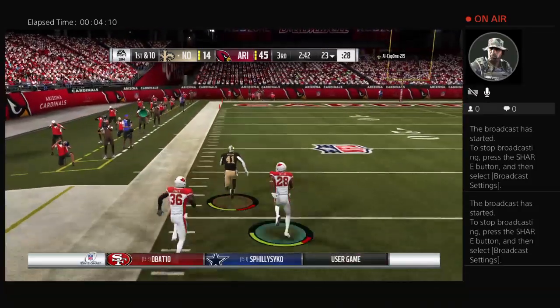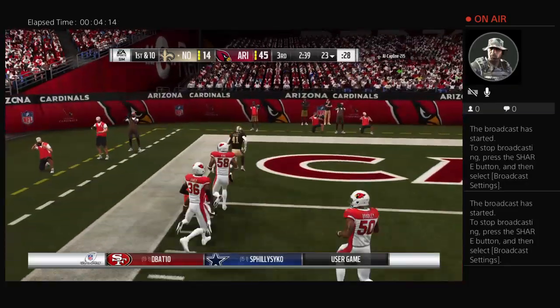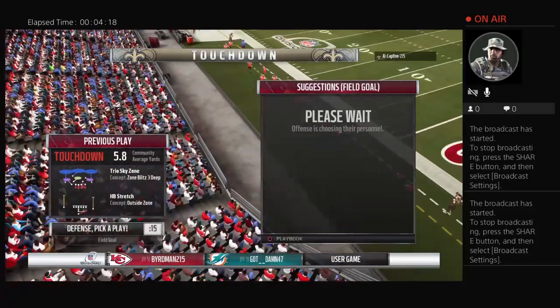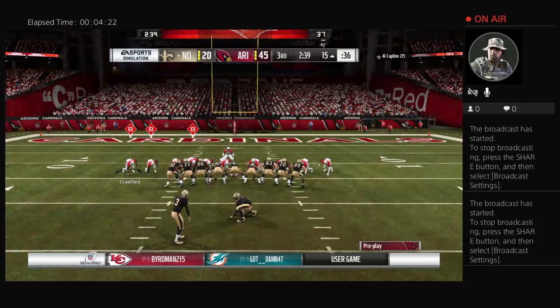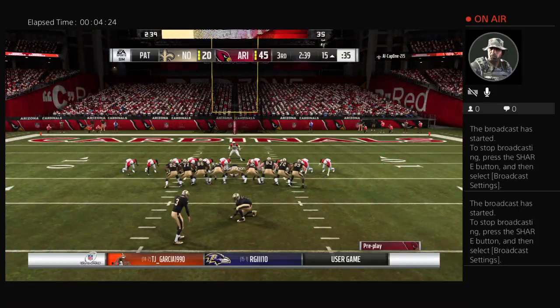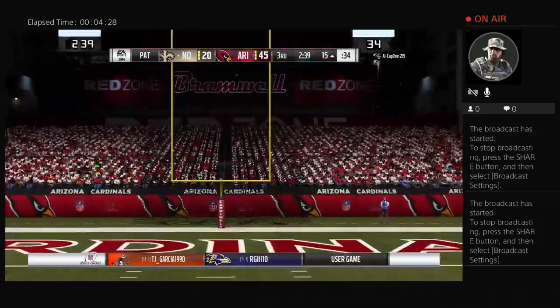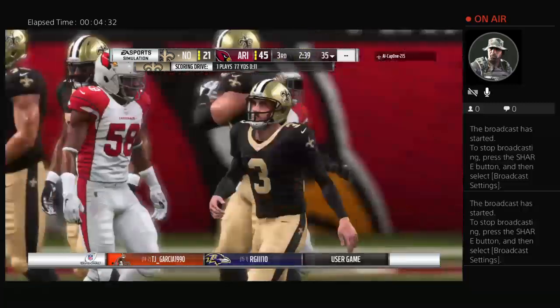A big seam, and he might go all the way. Touchdown, New Orleans. A big play there. 77 yards. And the Saints make some inroads here to that deficit. Lutz good on the extra point, and that will get them one closer.